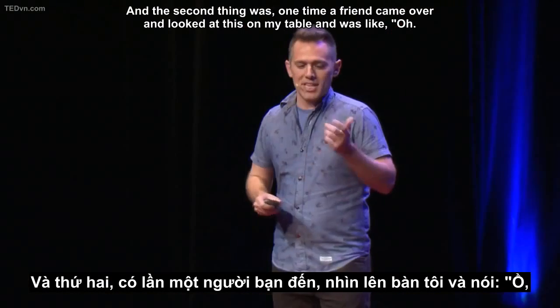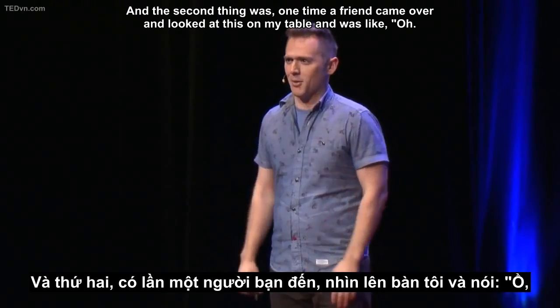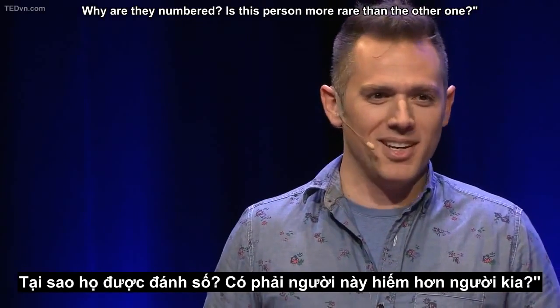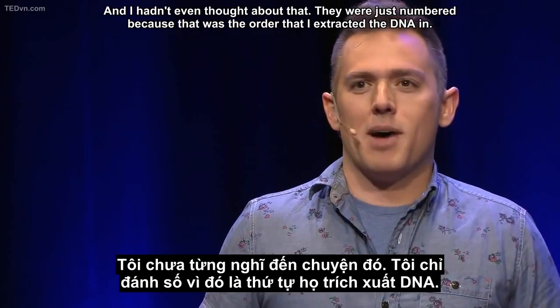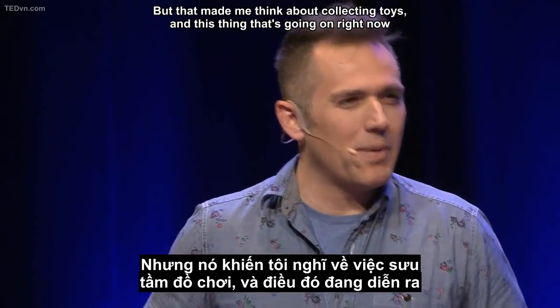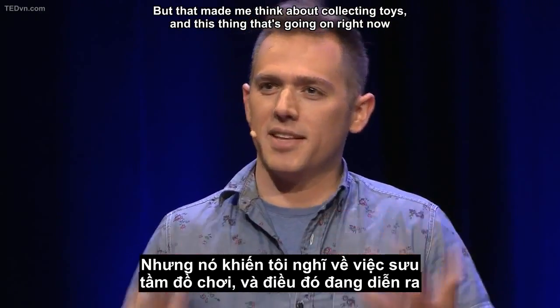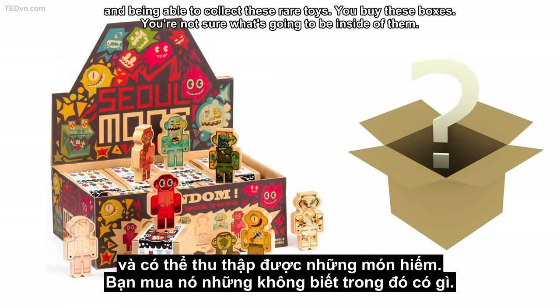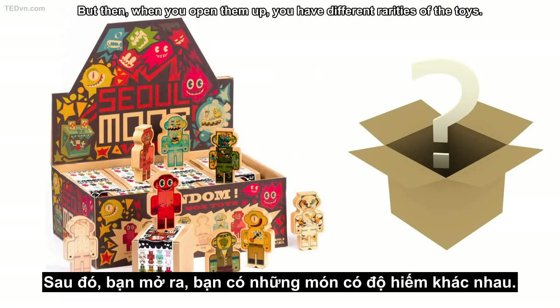And the second thing was, one time a friend came over and looked at this on my table and was like, oh, why are they numbered? Is this person more rare than the other one? And I hadn't even thought about that. They were just numbered because that was the order that I extracted the DNA in. But that made me think about sort of collecting toys and this kind of thing that's going on right now in the toy world with blind box toys. And being able to collect these rare toys, you buy these boxes, you're not sure what's going to be inside of them. But then when you open them up, you have different rarities of the toys. And so I thought that was interesting.